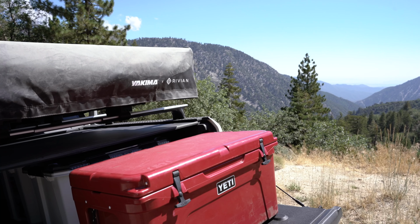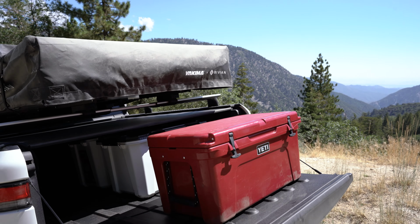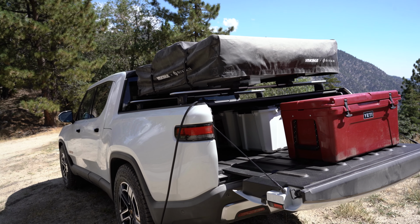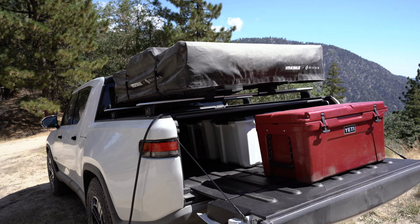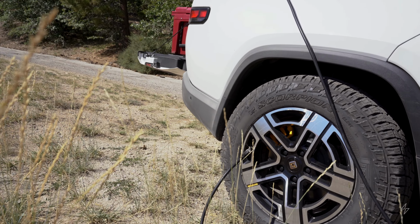So after a little exploring, we got back on the road and found a nice area off of Highway 18 to pull off and air the tires back up. We had a quick lunch and then started our journey back home.